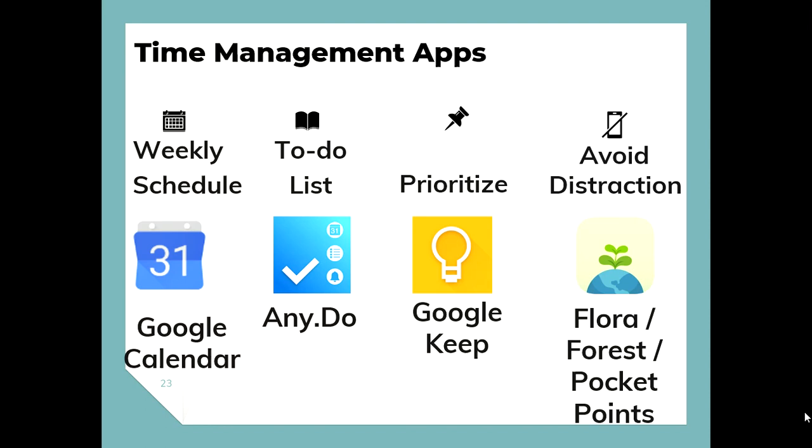Pocket Points also helps you avoid the distraction of your cell phone. However, with Pocket Points, you can earn points to cash in for rewards and discounts at various stores, both online and in person. Some examples include a free ride on Lyft, a free Chick-fil-A sandwich, or discounted pizza at Papa John's. Some students say that the rewards aren't that great, but I'll let you decide for yourself.